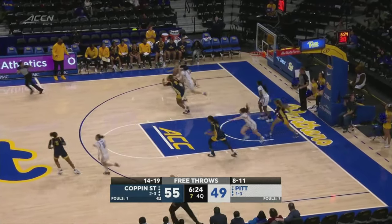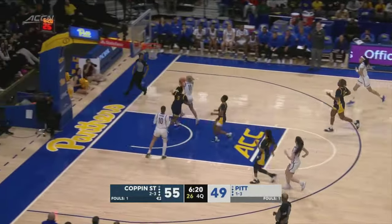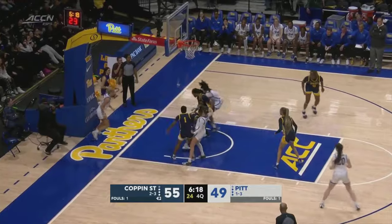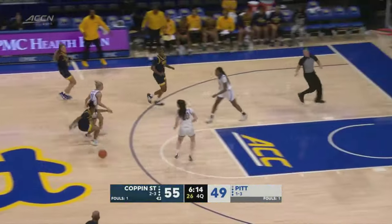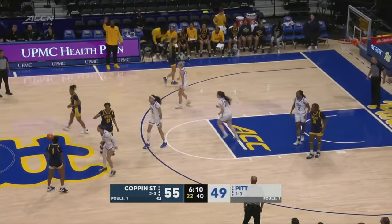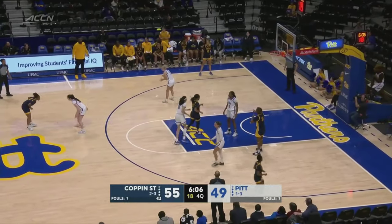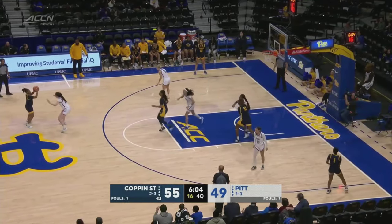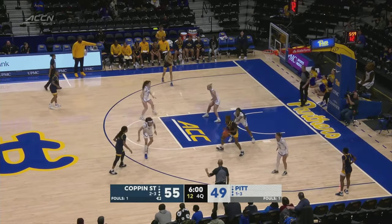Blackstone driving. Intercepted there by Washington. She's got Perkins on her left. She'll just take it to the hoop herself, though. That one a little bit strong off the backboard and comes back out for Coppin State. Yeah, I like the thought there by Marley Washington to take it. Bella Perkins wasn't quite open. Rather than force a turnover right at the last second, just couldn't finish.